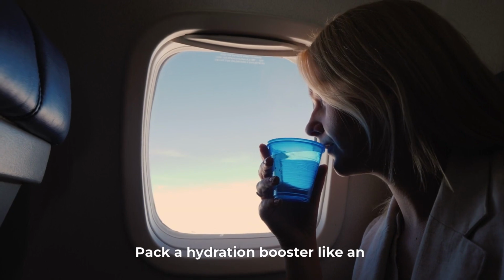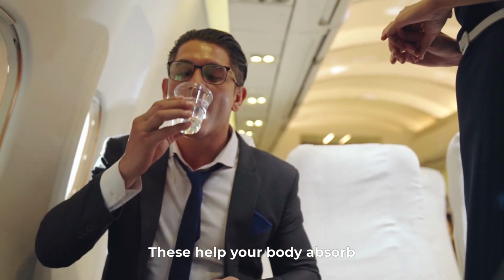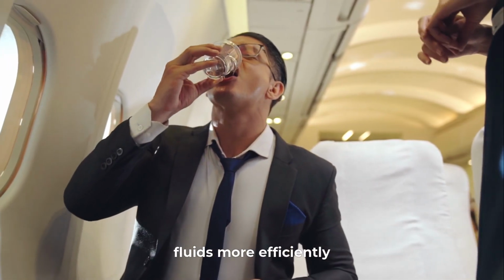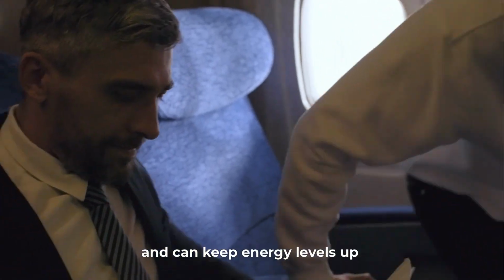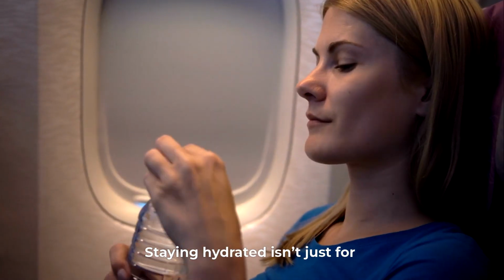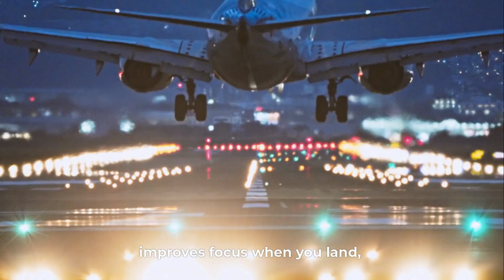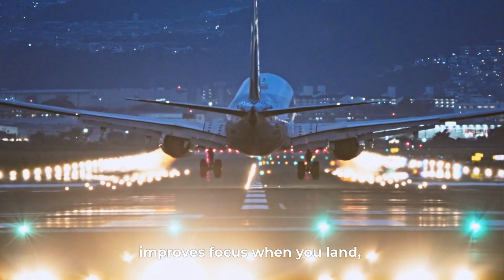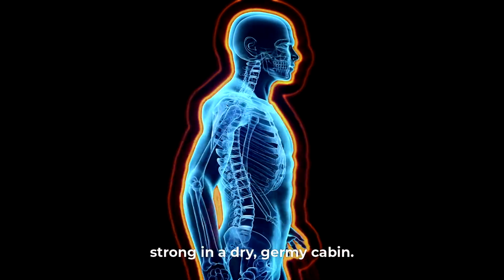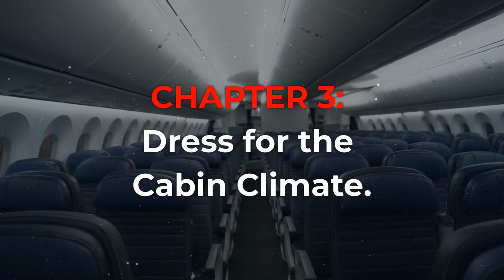Pack a hydration booster like an electrolyte tablet or hydration packet. These help your body absorb fluids more efficiently and can keep energy levels up when you'd otherwise feel wiped out. Staying hydrated isn't just for comfort. It helps reduce jet lag, improves focus when you land, and keeps your immune system strong in a dry, germy cabin.